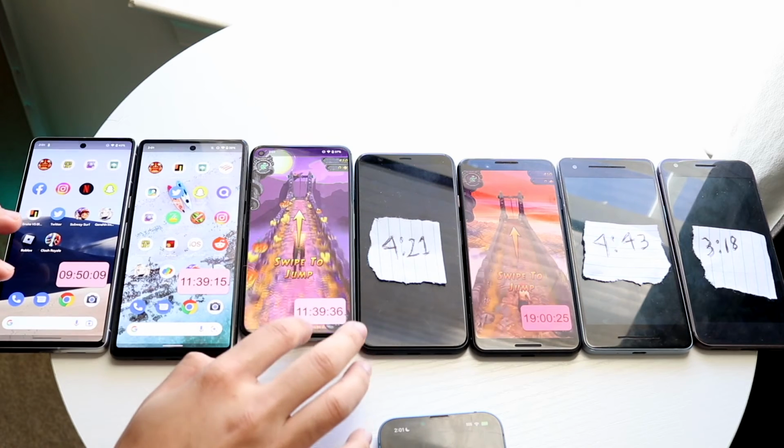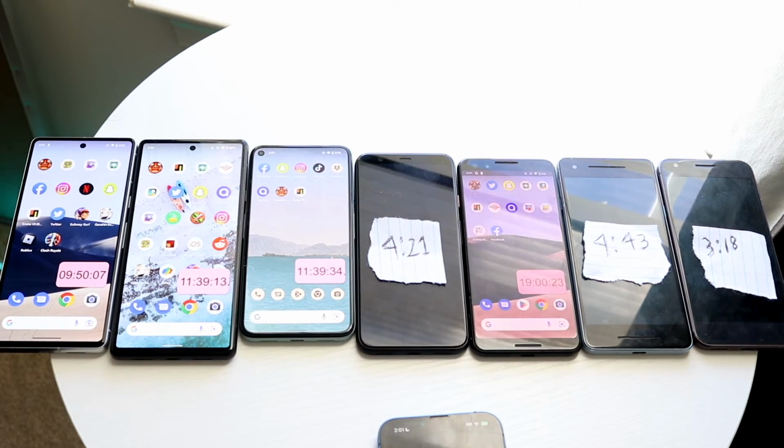Now for the rest of these phones that are still alive, let's check out the battery lives. The Pixel 7 right now is at 43%. The Pixel 6 is at 38%, the Pixel 5 is at 37%, and the Pixel 3 is at 6%. So the Pixel 3 is pretty much about to die.